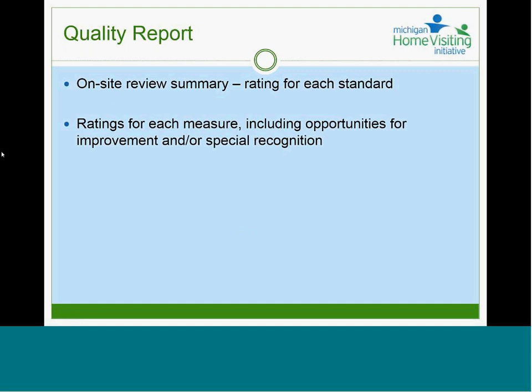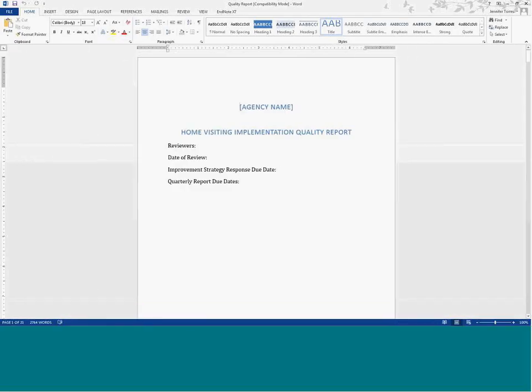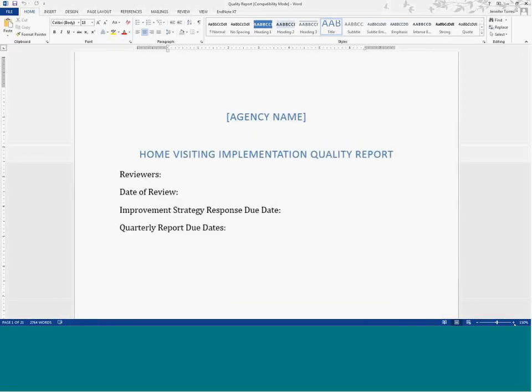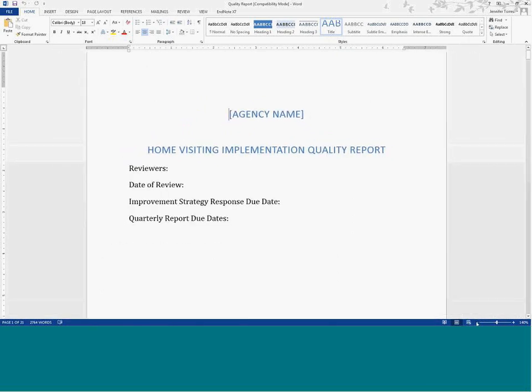So the next thing that I wanted to talk through is the quality report. The quality report is in your binders, under tab 5. I'm going to pull it up. It looks like this.